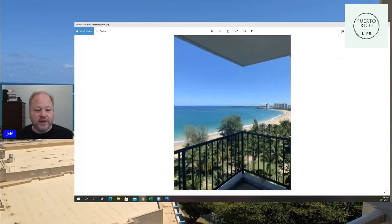Now, interestingly, I have not actually been there, so there's a process of renting a place in Puerto Rico, and it was actually very difficult. So I'm going to take you through that, but before I do, I'm going to show you this one picture just so you get a little taste of the view. That right there is the view from my balcony.